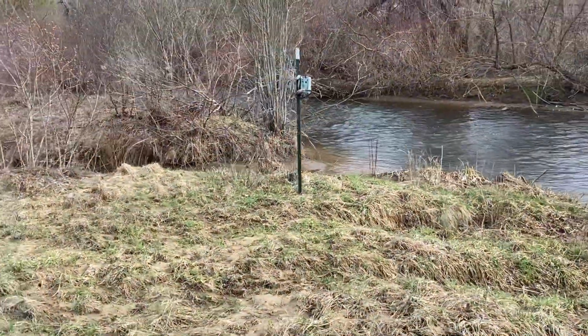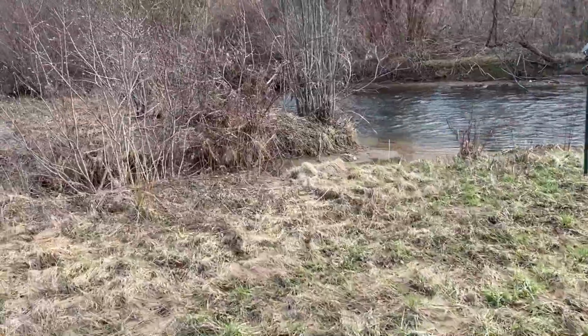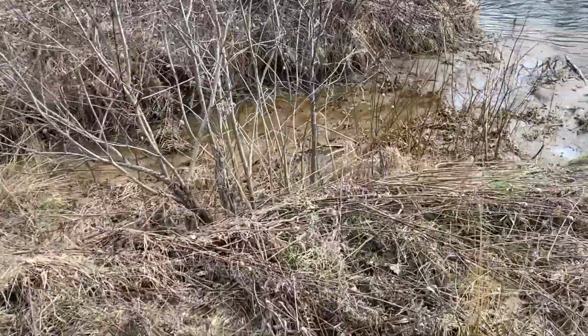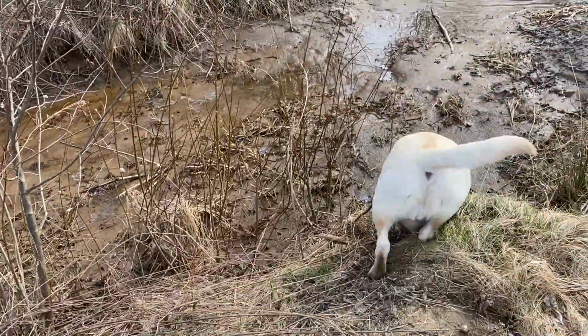This is a nice wide stretch right here. The creek's pretty wide here, and the ducks really like it. I could probably actually throw in these ditches. I could probably grow... No, Dougie. No, Dougie. No.